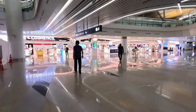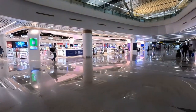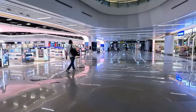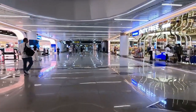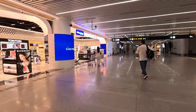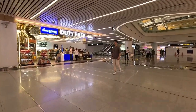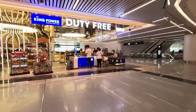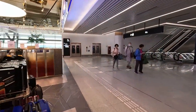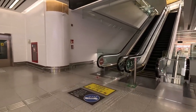This is very quiet. I don't see any signs for lounges here. Do your shopping on this side of the terminal. No signs at all for the lounge.